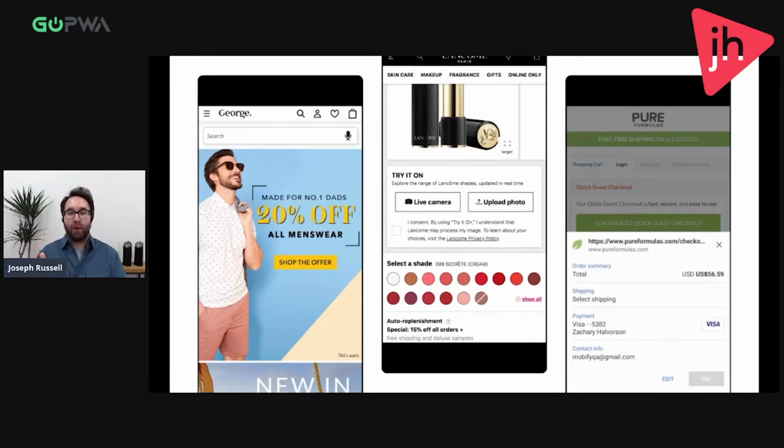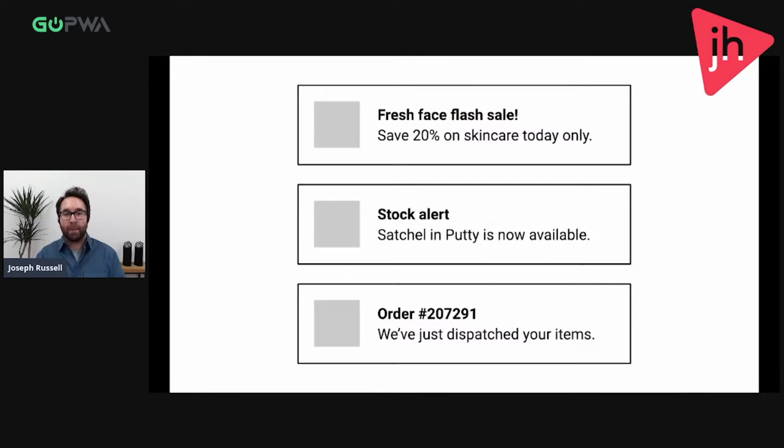And then something like Pure Formula's doing a really interesting thing here, using native payments. So instead of having to plug in Apple and Google Payments using whatever payment provider you've got, you can connect into the native payment systems that you might be familiar with seeing on a native app. And Pure Formulas, another one there with an impact because of the PWA, 14% uplift in their conversion rate. So 3 examples here, doing something innovative, seeing good results.